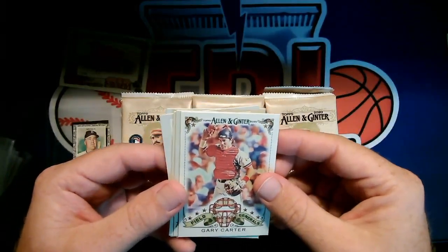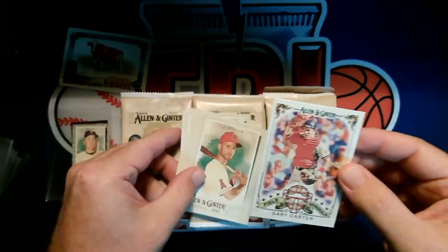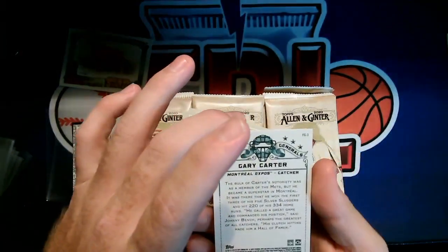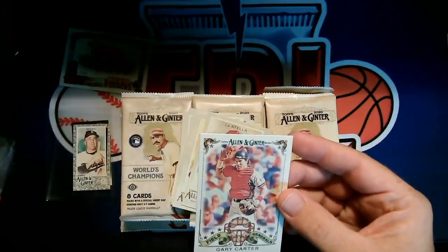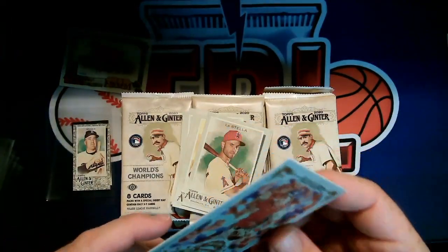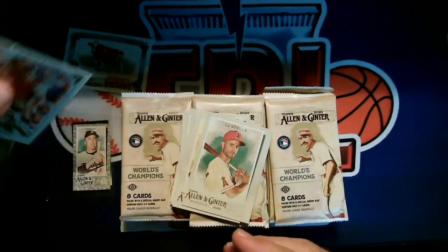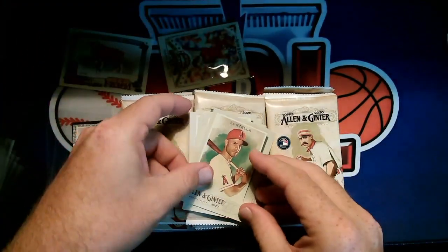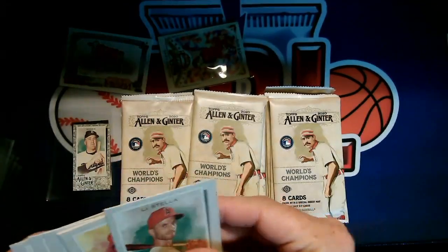Here we got kind of a Field Generals, Gary Carter. That's kind of a cool card. So that's, I think, Field Generals. Must be a little bit of an insert as well. So cool. That's no cow, but Gary Carter, pretty cool. And LaStella.